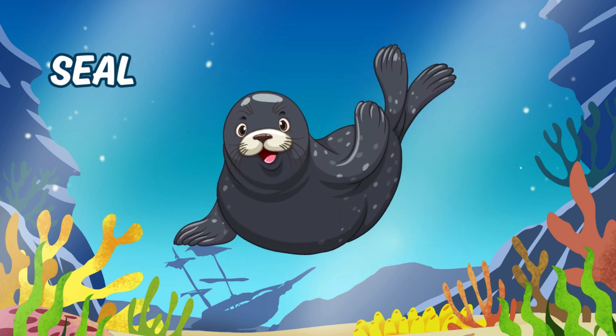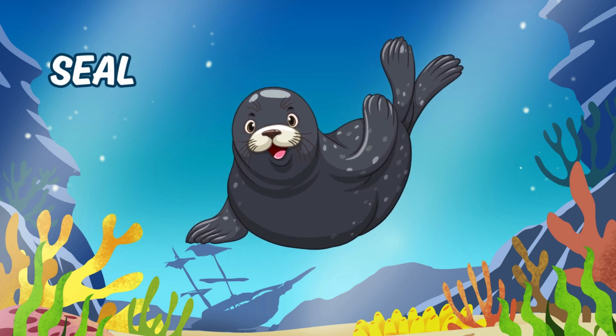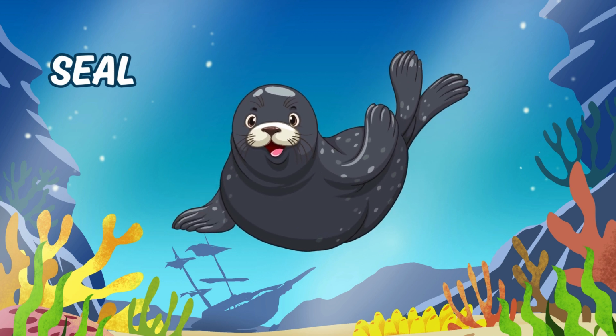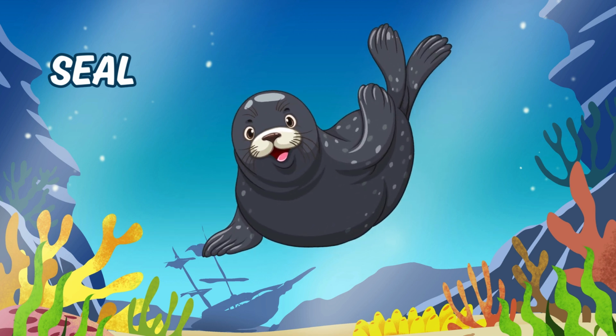Look at the seal resting on the shore. Seals have smooth, shiny bodies and big, curious eyes. They swim quickly in the water and love to wiggle on land.